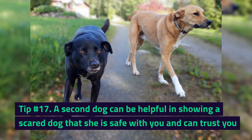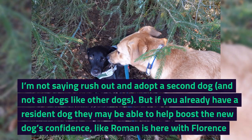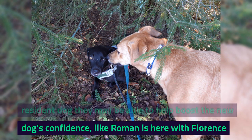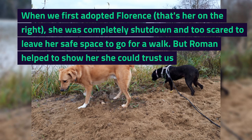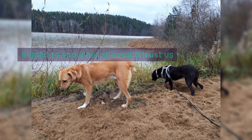Tip number 17. A second dog can be helpful in showing a scared dog that she is safe with you and can trust you. I'm not saying rush out and adopt a second dog, and not all dogs like other dogs. But if you already have a resident dog, they may be able to help boost the new dog's confidence, like Roman is here with Florence. When we first adopted Florence, that's her on the right, she was completely shut down and too scared to leave her safe space to go for a walk. But Roman helped to show her she could trust us.